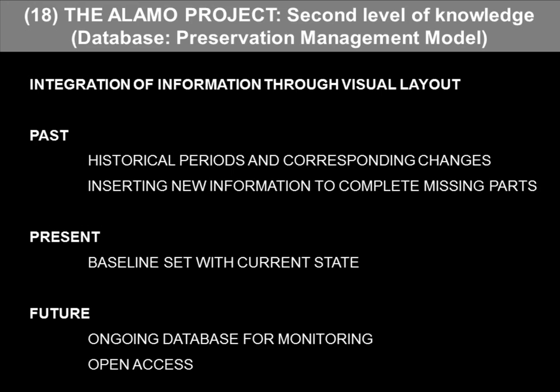Finally, the system provides a link between past, present, and future. A baseline is set with the current state, and the 2D and 3D models linked with continuously updated data become an ongoing database to add on and track the behavior of material and structure, as well as allowing the inclusion of future discoveries. Even simulations can be developed in order to speculate about the future by modifying parameters.